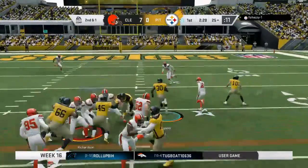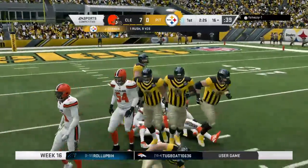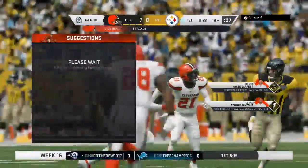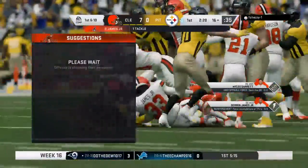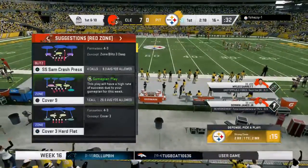First carry for James Conner. And he'll take it down here just shy of the 15 at the 16-yard line. 9 yards to pick up there, and it's a first down. Quite the opening drive march they're on right now. It looks a lot like what we saw in practice prior to the game, doesn't it?